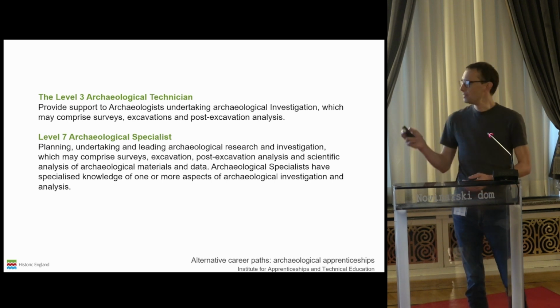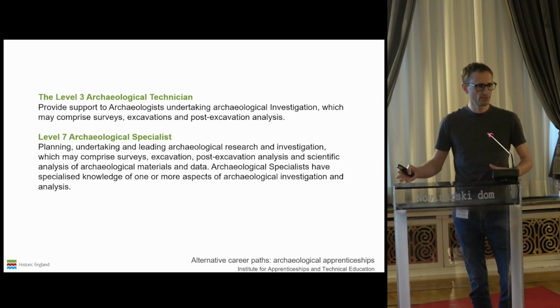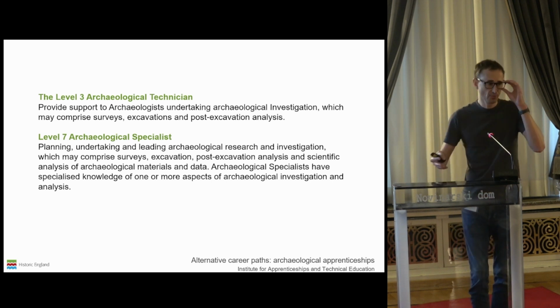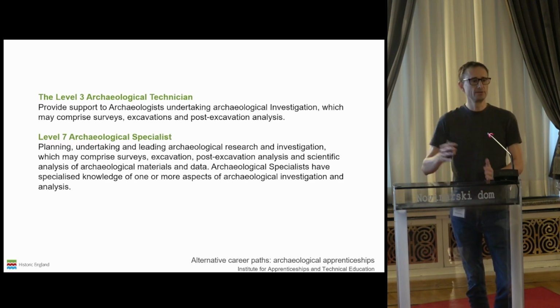So at present, there are 2 levels of archaeological apprenticeship in the UK. So the level 3, which is very much aimed at entry level. So it gives you basically the equivalent of the A-level archaeology that Adam was talking about. So these can be people that have absolutely no experience in archaeology. And then the level 7 apprenticeship, which is generally aimed at people either with a degree in archaeology or those with some form of professional experience.